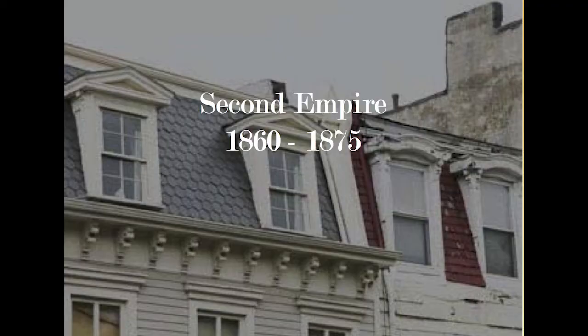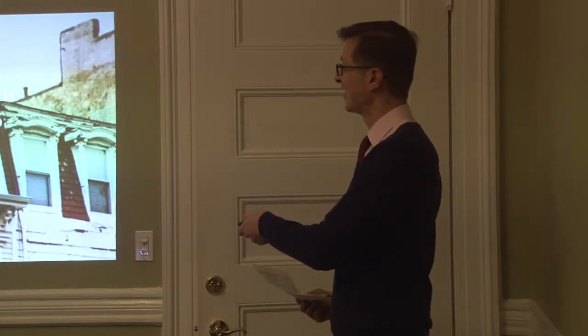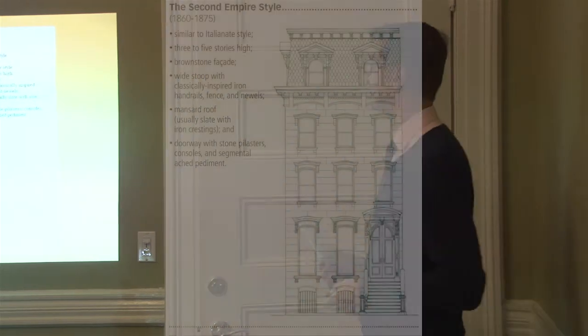So that brings us to Second Empire style, and this is a style that originated under Napoleon III, credited certainly to Jules Mansard, of the mansard roof that we see right here. This is a very easy style to discern because it's essentially an Italianate row house with a mansard roof.